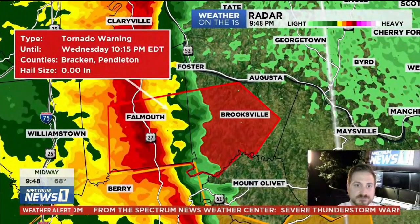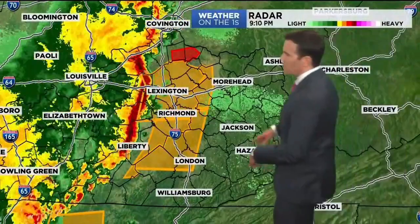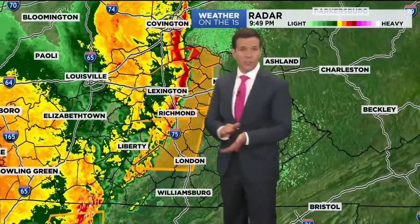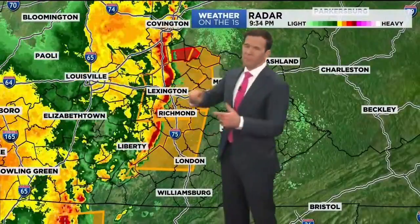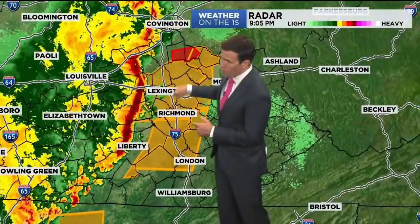Wes? All right, thanks, Alan. So going back to the wider perspective here as we switch over to Weather 1 again. And you can see that this is our main line here, still we're watching. As Alan pointed out, we've got a lot of warnings along it. I just wanted to show you that wider perspective. It looks like you may have lucked out in the Covington area. The storms are moving through. They've been strong, but they have not been severe for the most part, closer to the river. A little farther south, they were pretty strong moving through Lexington.